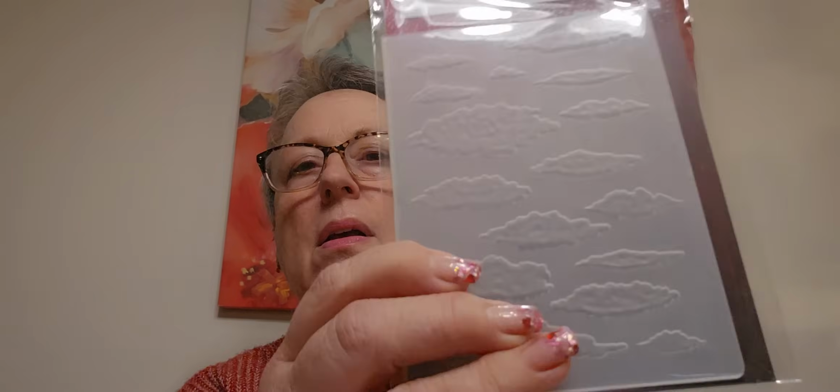And then these stencils for clouds. Those will come in handy. Oh my gosh. And an embossing folder. Fluffy clouds, 3D embossing folder. Look at this. Wow. So very cool. Very excited.